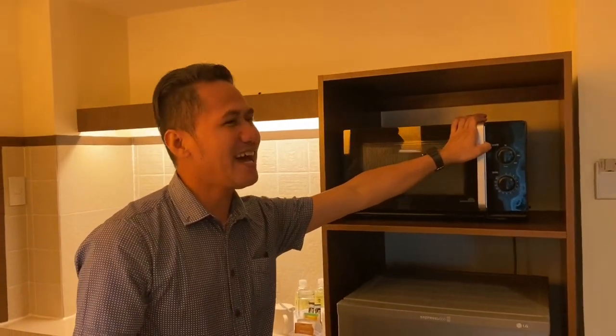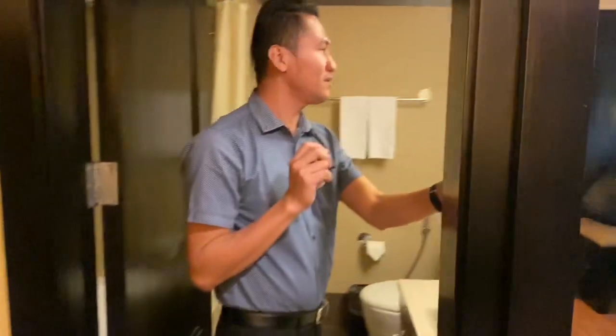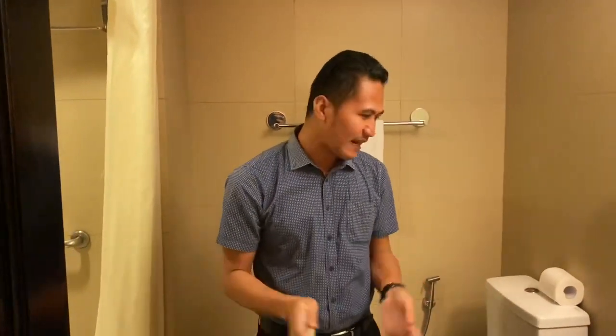And then, lastly, na gusto kong ipakita sa inyo guys, yung ating importante din sa lahat na kailangan dapat malinis sa isang room, ayun nga ay ang bathroom. Tara! So, ayan. Asan yung ilaw ito? Ayan, perfect. So, bali ito yung ating bathroom. So, napakaganda siya, very classy.